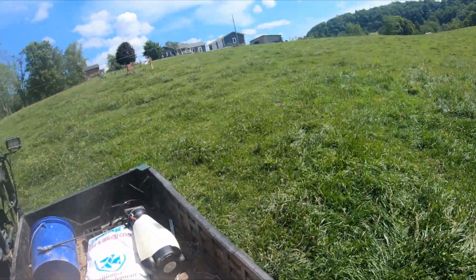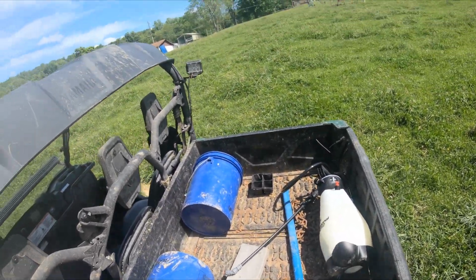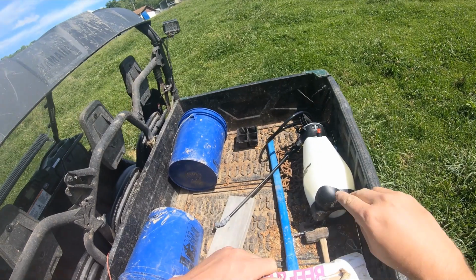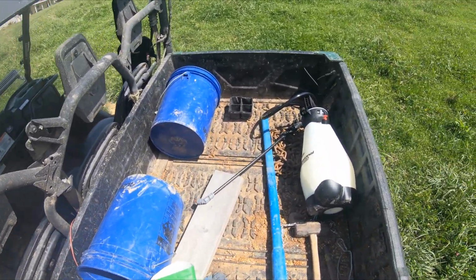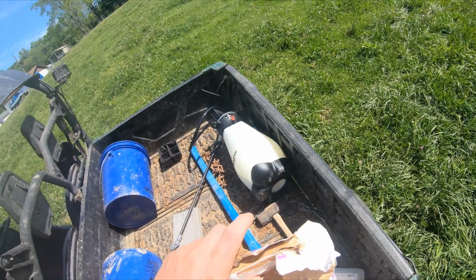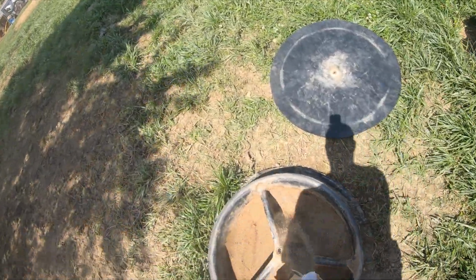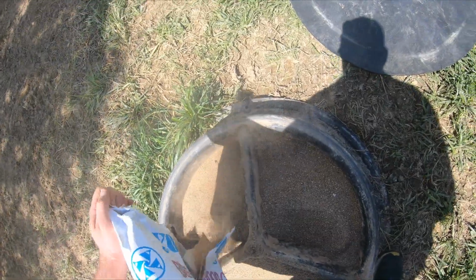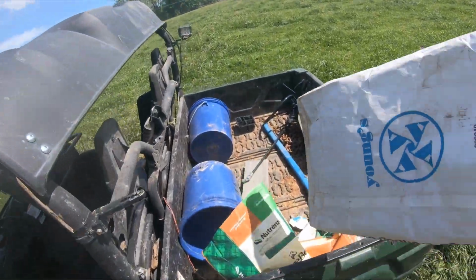Give them as many minerals as they want. Believe me, it's not going to hurt them at all. There we go. Usually a string works. Usually about once a month I gotta fill that up.